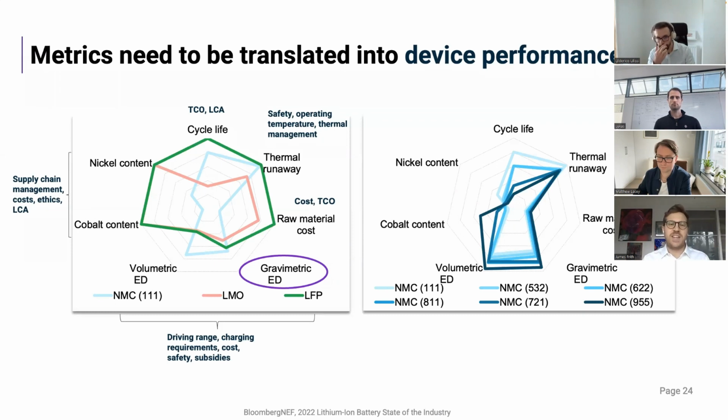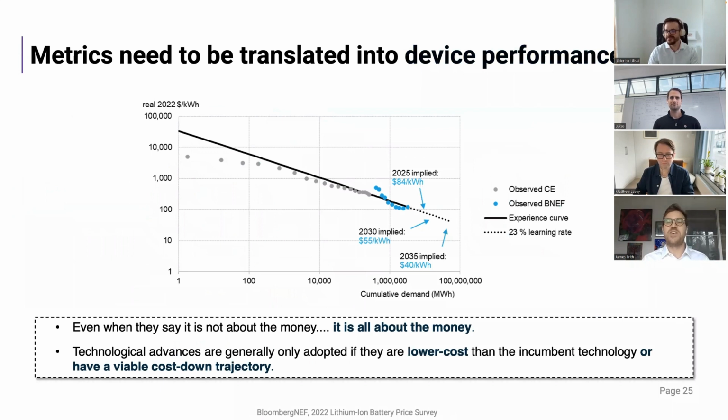And the thing that I would add to this is that while companies are continuously looking to adopt technologies that have ever increasing performance, we should always remember, particularly as academic researchers, that one of the most important things is, even when a company tells you it's not about the money, it's always about the money. People are not going to adopt a new technology that has a significantly higher cost basis unless it has a clear cost down trajectory that gets it to close to or at parity with the incumbent technology.